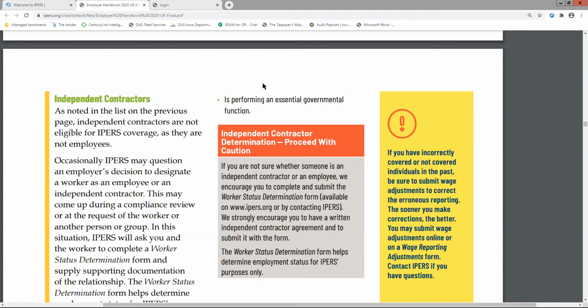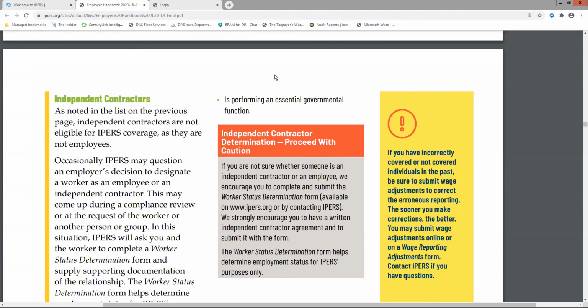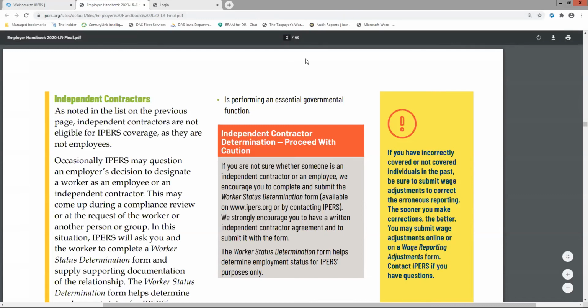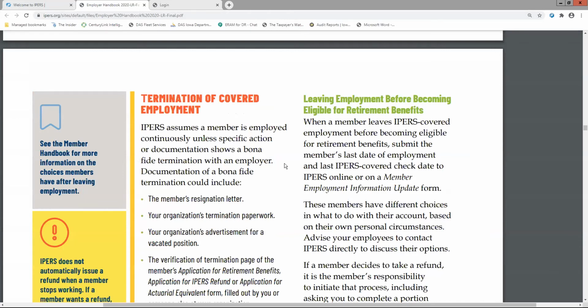If a retiree of a school district is wanting to return to work for their former employer as an independent contractor, they must wait a 4-month bona fide retirement period before they can begin providing services for the district. This was a recent rule change effective July 1st of 2018. On page 24, for termination of employment, IPERS assumes a member is employed continuously unless specific action or documentation shows a bona fide termination with the employer.